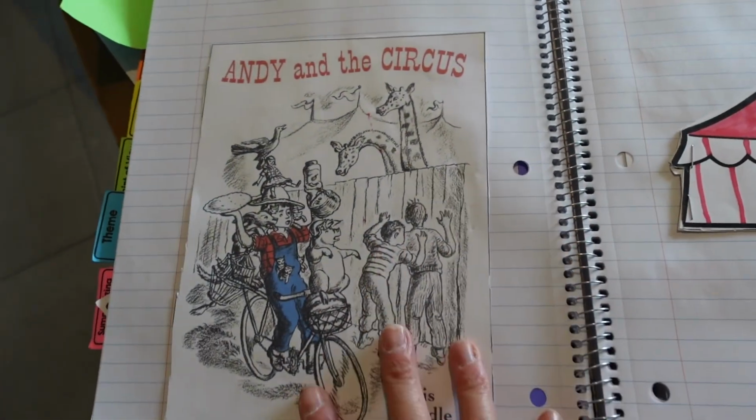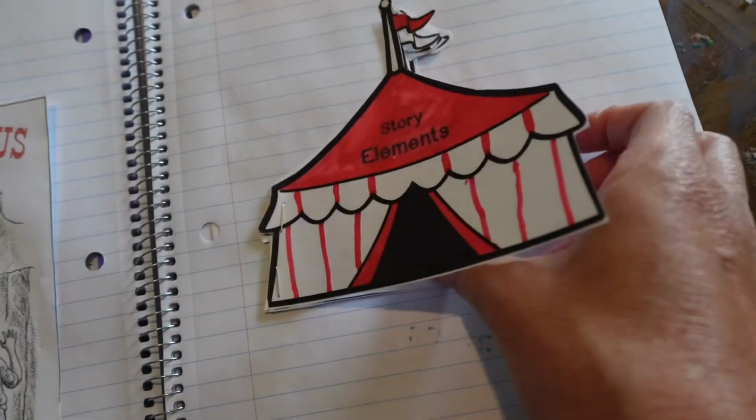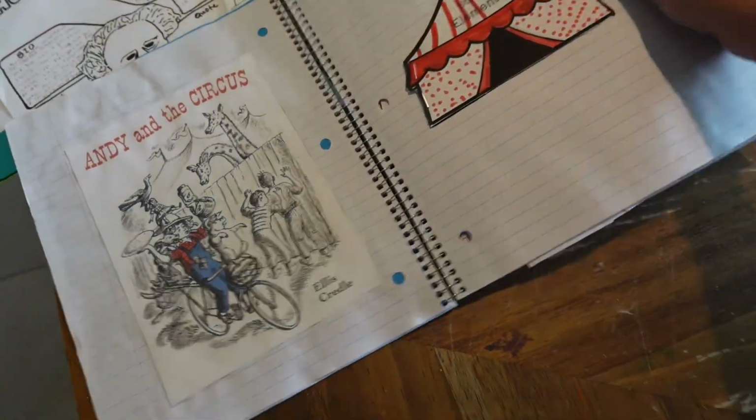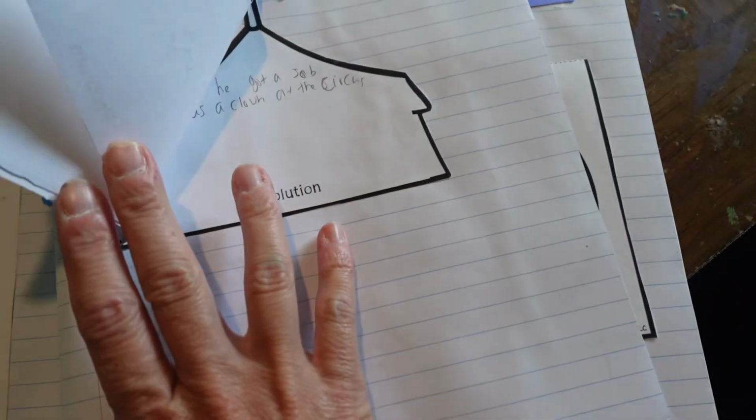Okay, so here's the front page. So we've got our title, and then here's the story elements. Let me show you my older child who has a little bit more writing. So we've got story elements, we've got characters, problem, and then the solution for that.